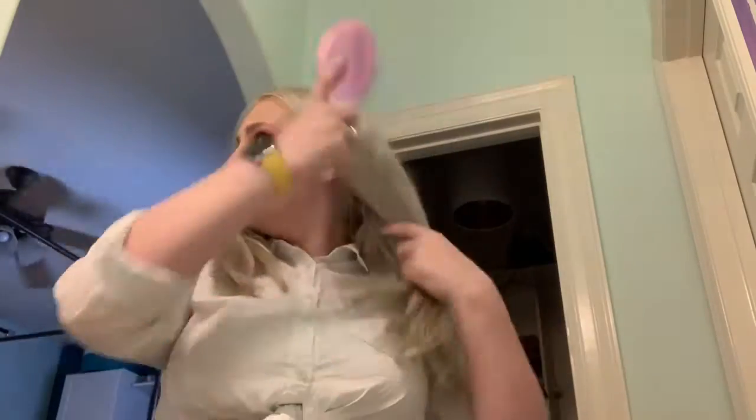So we're going to put our hair up and then we're going to get our hair out of our face and then wash the makeup off. So let's get to it. So we're going to put our hair up. I'm going to use my wet brush.